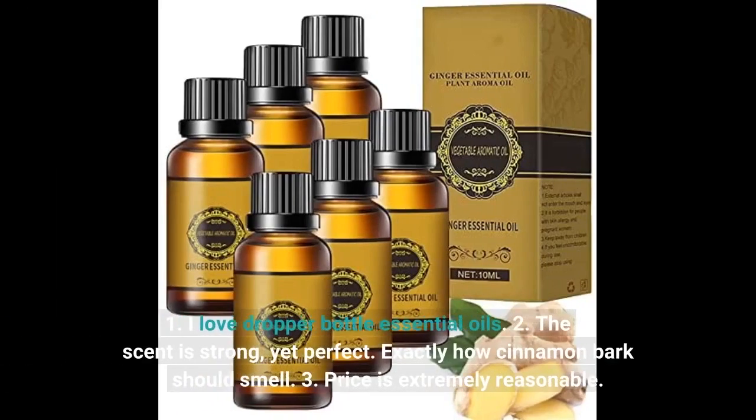One. I love dropper bottle essential oils. 2. The scent is strong, yet perfect. Exactly how cinnamon bark should smell. 3. Price is extremely reasonable.